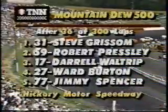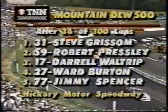Robert Presley, Darrell Waltrip, Ward Burton, and Jimmy Spencer. Bobby Labonte had slipped back to 5th position. He has since made a pit stop for damage to the right front corner of his car, and the red flag is coming out. Mike, just guessing, I would say they're going to have to stop and clean up turn 4. There's so much gravel and stuff, the car just literally can't get through the corner right now.